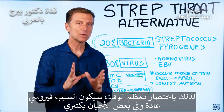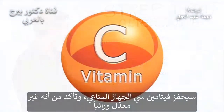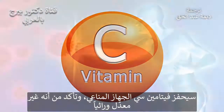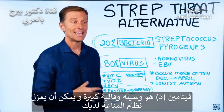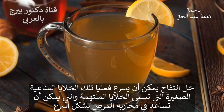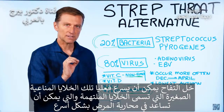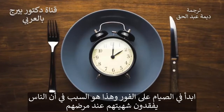So in summary, most of the time it's going to be viral in nature, sometimes bacteria. The vitamin C will actually stimulate the immune system, make sure it's non-GMO. Vitamin D is a great preventative and something that can bolster your immune system. Apple cider vinegar can actually speed up those little immune cells called phagocytes that can help fight this thing off faster. Start doing fasting on an immediate basis.